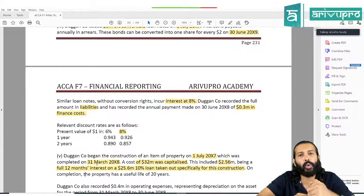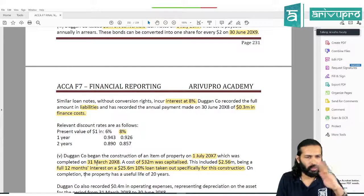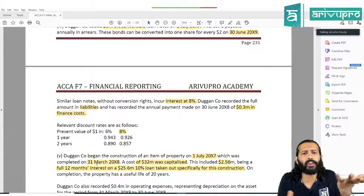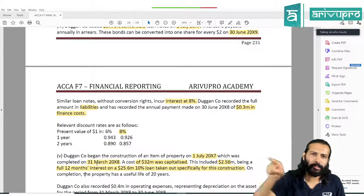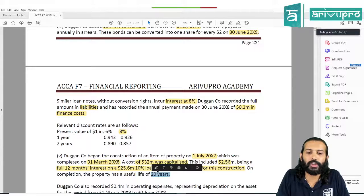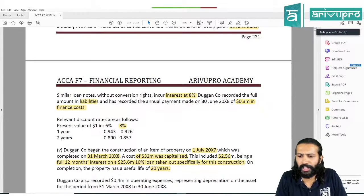That is one. And two, since they have capitalized, this company would have calculated excess depreciation. Since they have capitalized, the cost of the asset would have increased, and because of this increase, your depreciation also will increase. So two impacts will be there. One, interest should transfer as finance charges to SPL, and two, they've done some excess depreciation which we need to reverse. Did you get the implication of this? For that only, they've given a useful life of 20 years. We need to calculate the numbers. Are you able to understand?